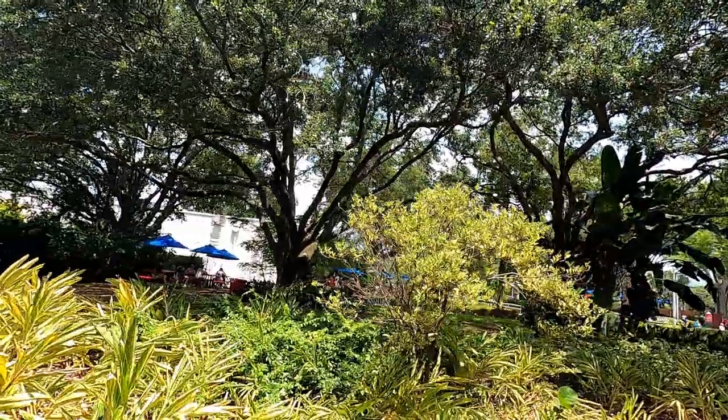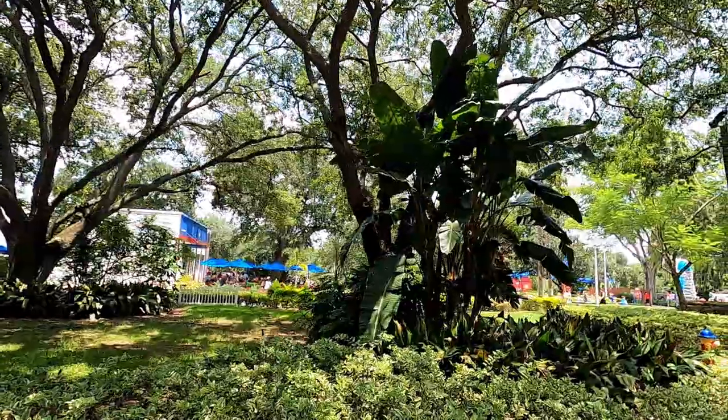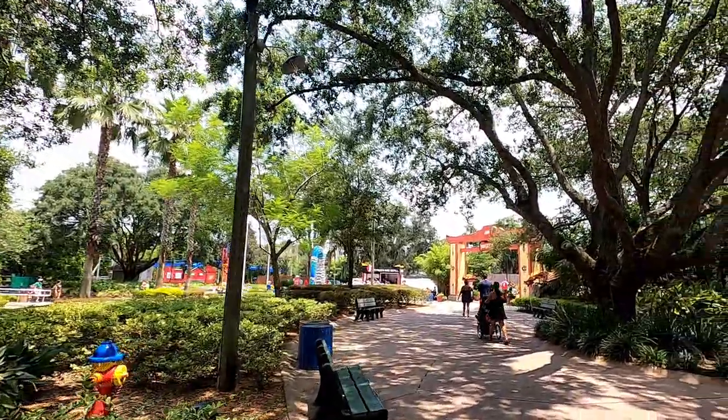There's the Burger Kitchen over here, just walking by it all, seeing it all, taking that first pass, appreciating the views, trying to get some water because I need to hydrate. And then we'll see some sights and ride some rides probably, and maybe eat some food. We gotta do that too.